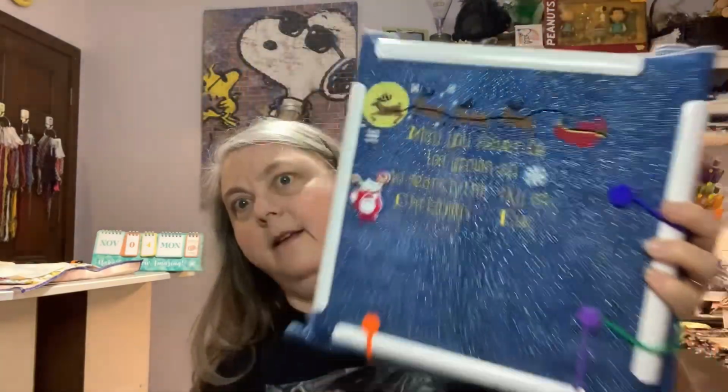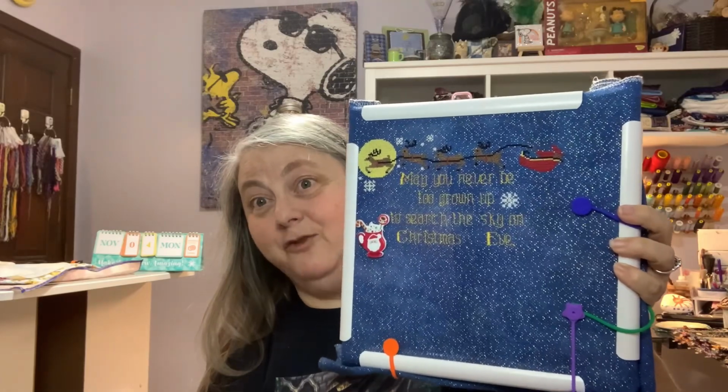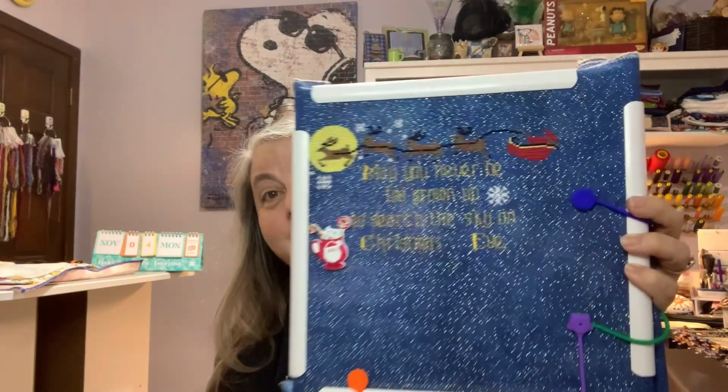So the opalescent in this fabric is just popping on the screen tonight. And it was dyed by Bee Stitch Me. She dyed it specifically for Becca, and I jumped in. This is actually 18 count, which is a little different for me, and it's called Night Sky.